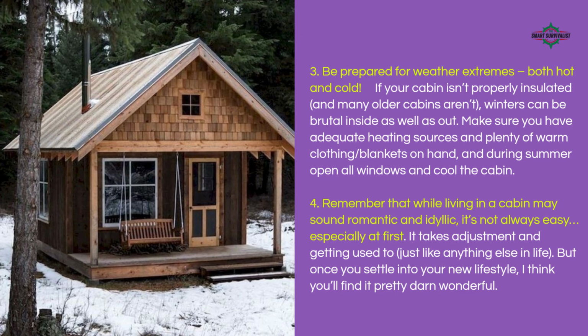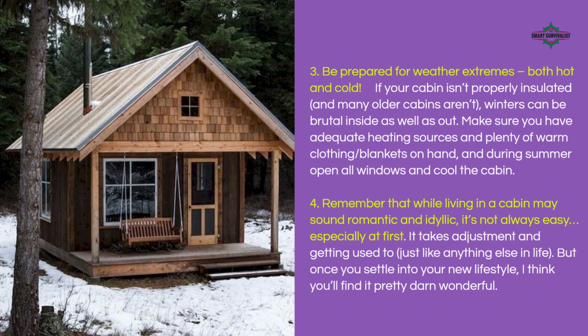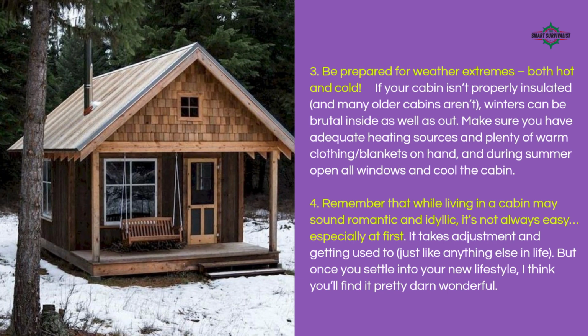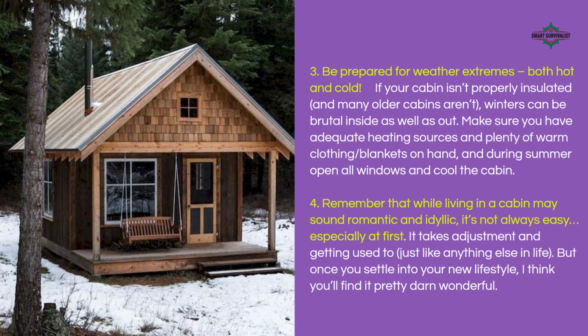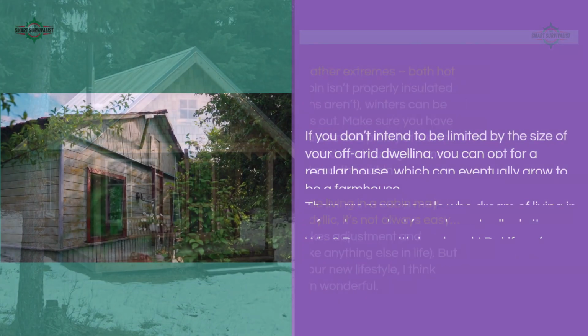4. Remember that while living in a cabin may sound romantic and idyllic, it's not always easy. Especially at first. It takes adjustment and getting used to, just like anything else in life. But once you settle into your new lifestyle, I think you'll find it pretty darn wonderful.